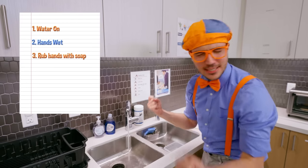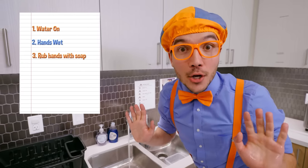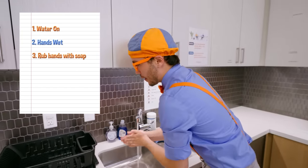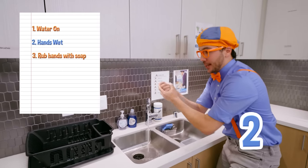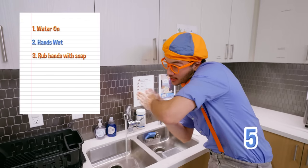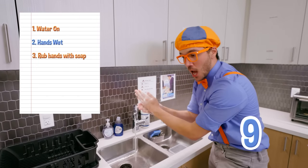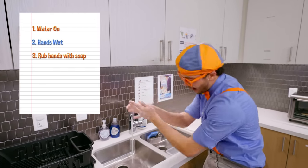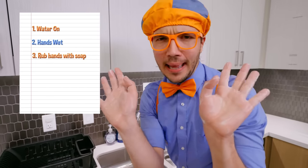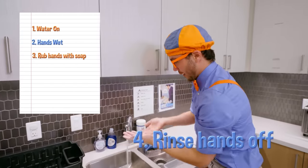And because we want squeaky clean hands, we want to make sure we rub our hands with soap for longer than 10 seconds. Okay, here we go. 1, 2, 3, 4, 5, 6, 7, 8, 9, and 10. Whoa, and because we don't want soapy hands, we want to rinse them off. Okay.